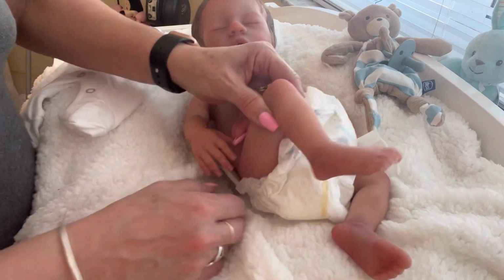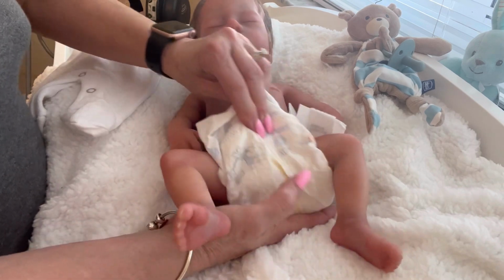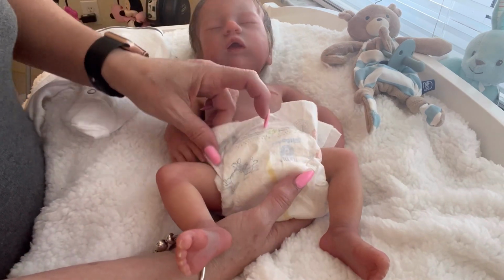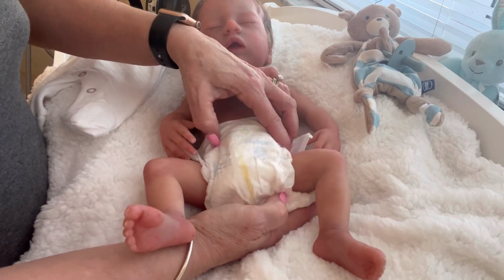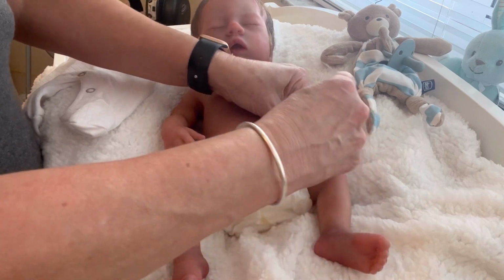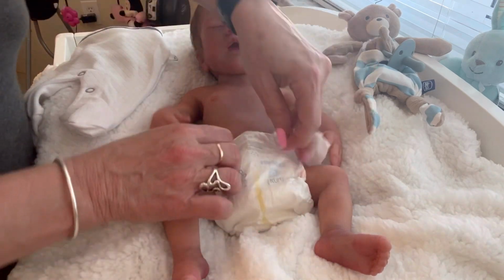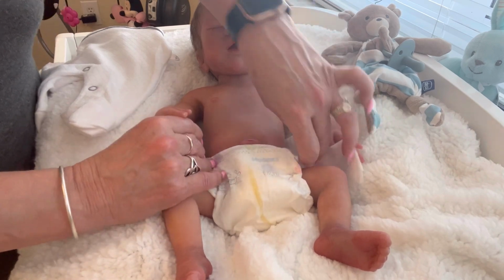Okay, maybe, I don't know if this is gonna fit well. Okay, he was wearing a newborn size, and this is preemie size. He's 17 inches. Okay. He's 5 pounds.